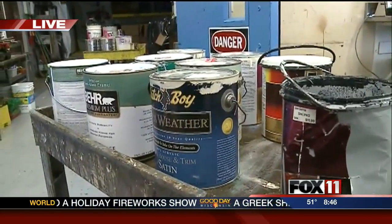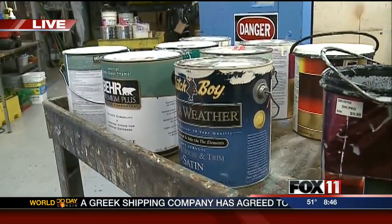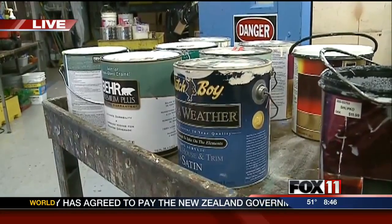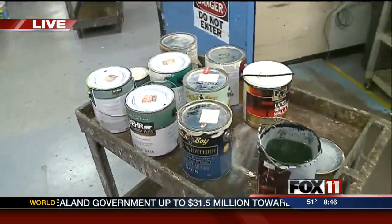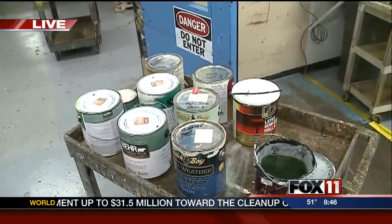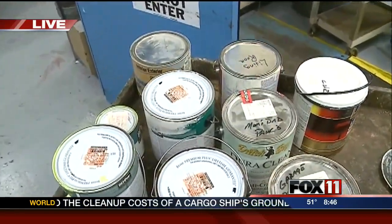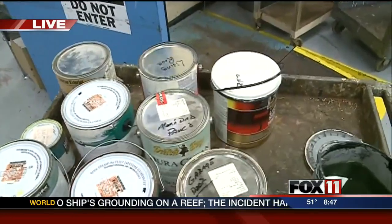We want people to bring it here so that they're not dumping it down the drain or throwing it in their garbage can and clogging things up. Landfills get clogged up with paint if you throw it in there in a liquid form. But we offer an opportunity for people to bring us the latex paint, get rid of it, get it out of their garage so it doesn't freeze, so it opens some space up. We actually recycle all the paint we possibly can.